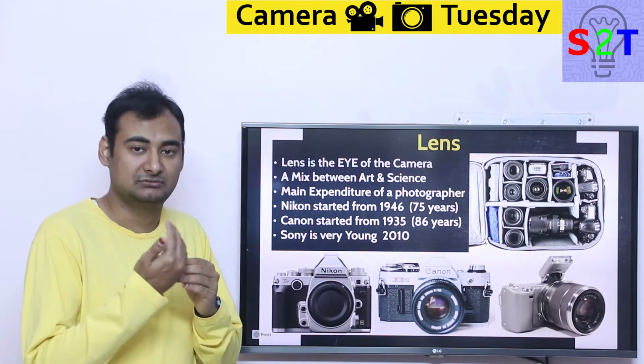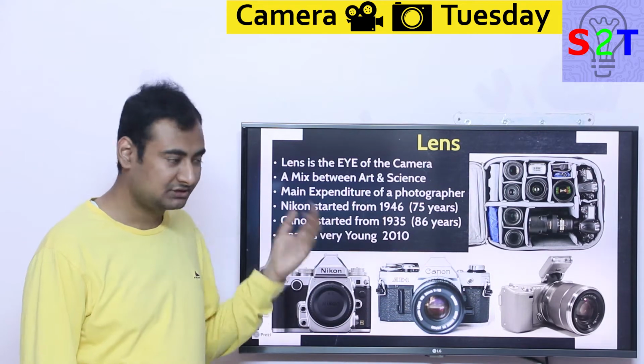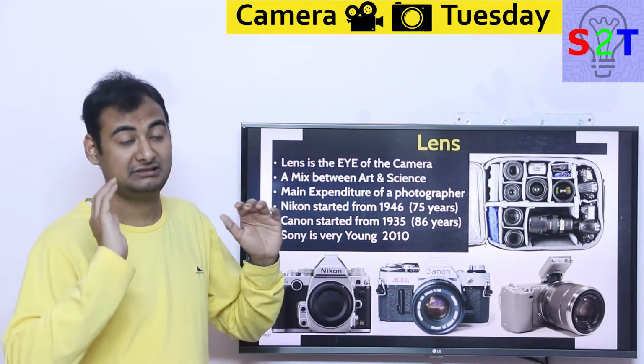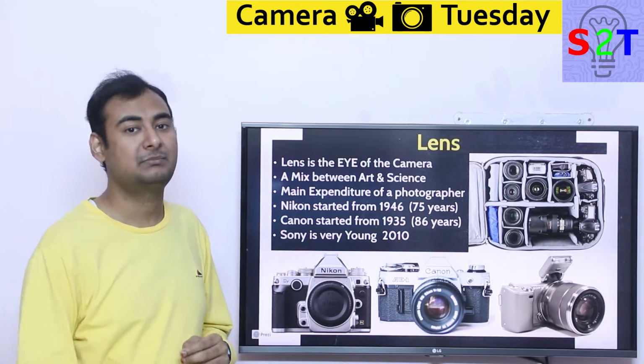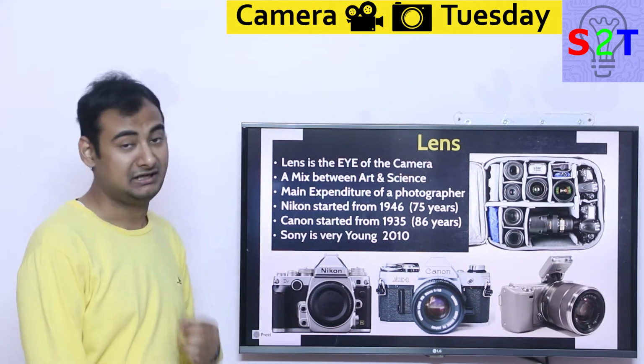And another aspect from a photographer's point of view: lenses are your primary expenditure. If you start photography, you will think, hey, dude, this camera, no matter which you are buying, even if you are buying the Sony A1, that will soon become just a minor part, and your lens collection will be your primary financial investment. So that matters a lot.